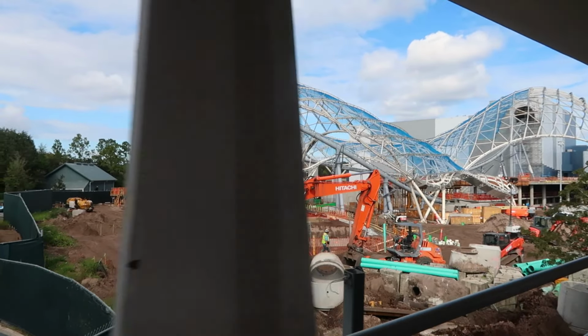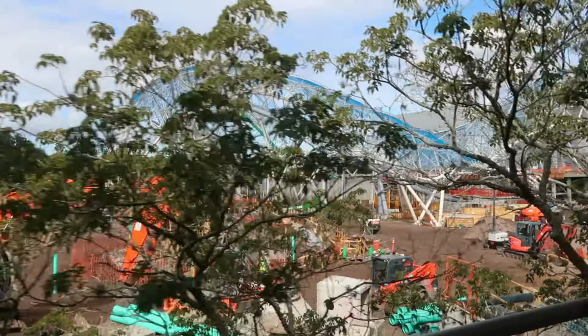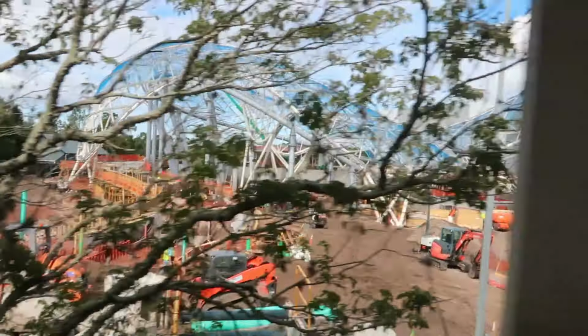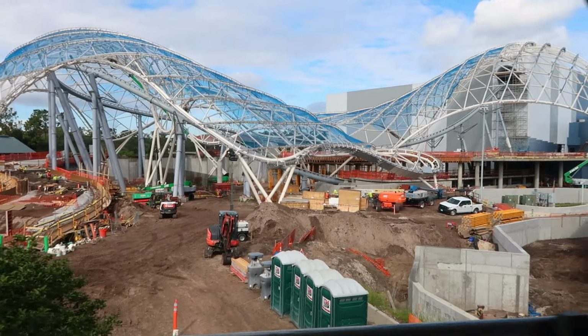Oh, here's Tron, look. This is the building site for Tron. Oh, this is going to be a really good ride when it's finished. I really want to ride this. If you go to the Disney World in Asia, you'll see it.